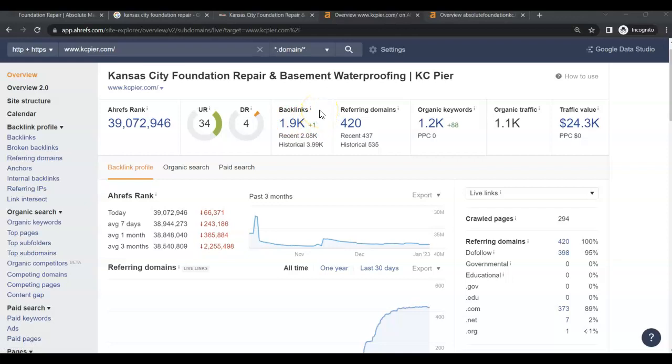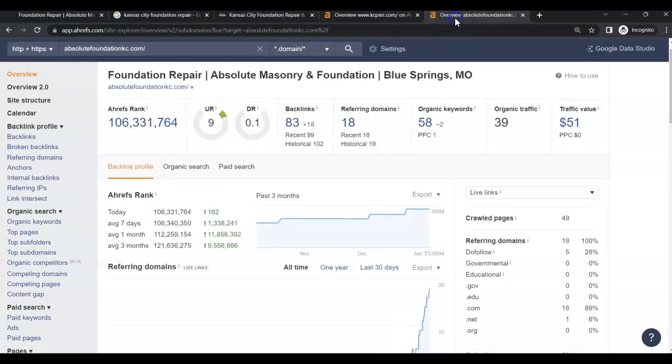And it's important to note that not all backlinks are created the same. There are high quality backlinks that will boost this UR and the DR, and then there are spammy ones that will bring these numbers down. So it is important to be intentional here. And then they have 1.2 thousand keywords on their website. And let's go on over to yours. Have your website plugged in here, and you'll have 9 and 0.1. And what's making up your ratings here are the 83 backlinks that you have, and these backlinks are coming from 18 referring domains. And you also have 58 keywords on your website.